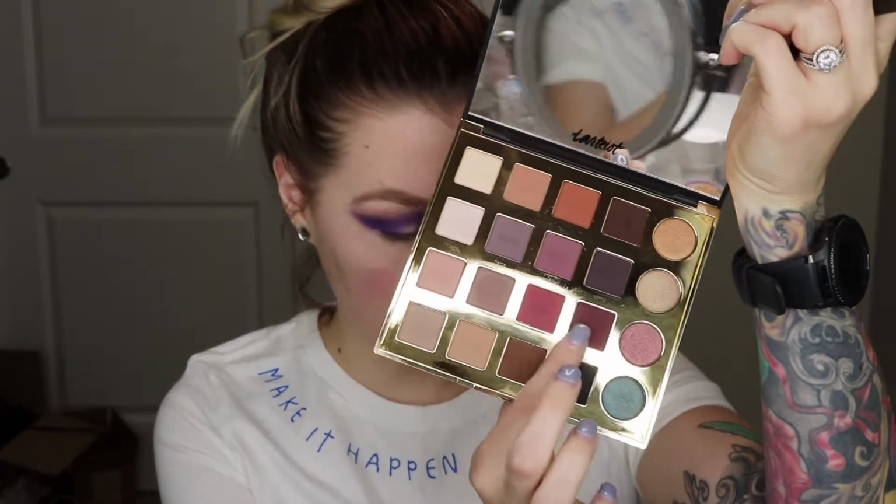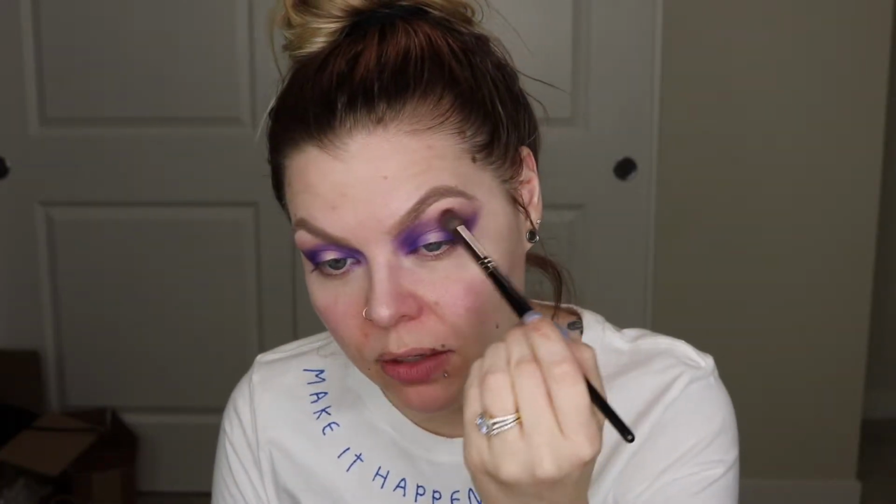I think what I'm gonna do now is warm up some of the crease area just a little bit. So I'm going to mix these two colors right here from the Tarte palette and just try to warm up the crease a little bit. I just want it to have a little bit more warmth to it. I love cool tone colors, but I feel like we just need more color in general.